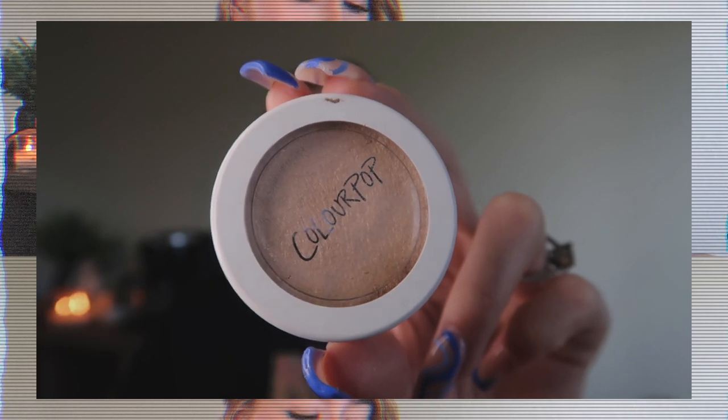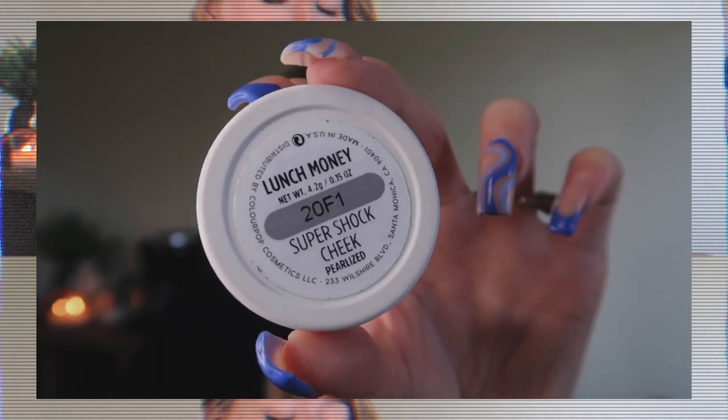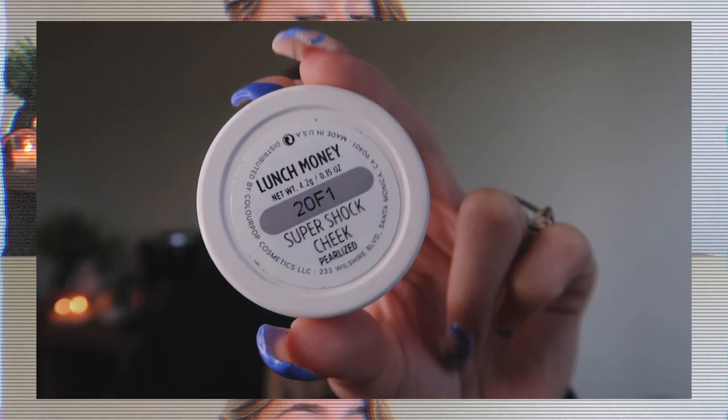Okay, so the next step is going to be highlighter. The highlighter that I use is the ColourPop Super Shock Cheek Pearlized Highlighter, and I use the shade Lunch Money. So I'm gonna take my ColourPop Pretty Fresh Hyaluronic Acid Setting Mist and spray this onto my highlighter. I'm gonna go in with the highlighter and this e.l.f. lip defining brush, and I just use this under the arch of my eyebrow, as you can see there, in the inner corners of my eyes, and also on my nose. And then for the highlighter on my upper cheek, I use this angled brush, and I just tap it in there, and then gently tap it on my cheek.